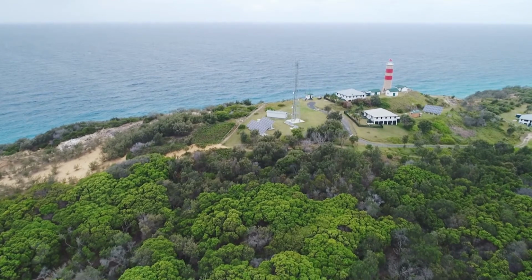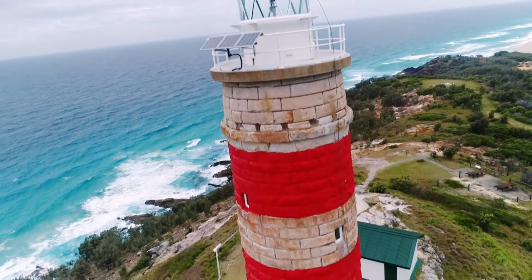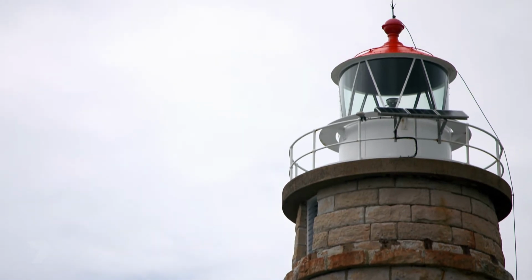Each lighthouse has its own distinctive characteristics. The pattern, colour and timing of the flashes tells those at sea where they are on the map and that there's a dangerous coastline nearby that they need to avoid.